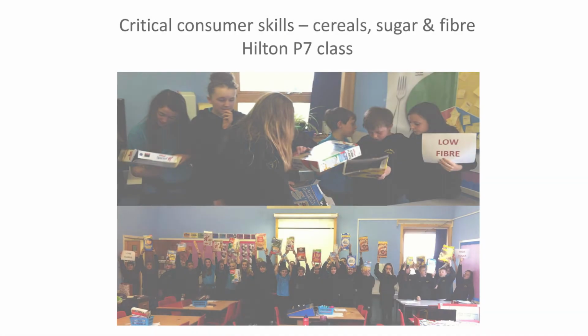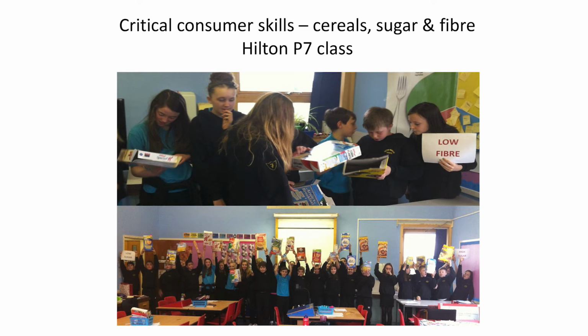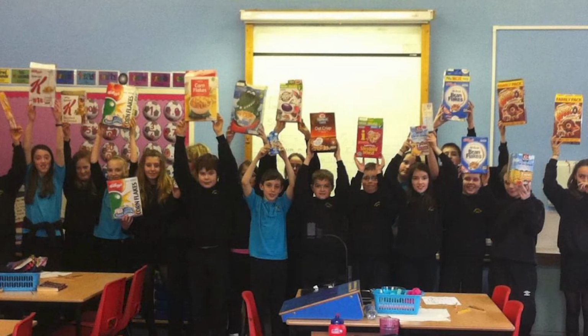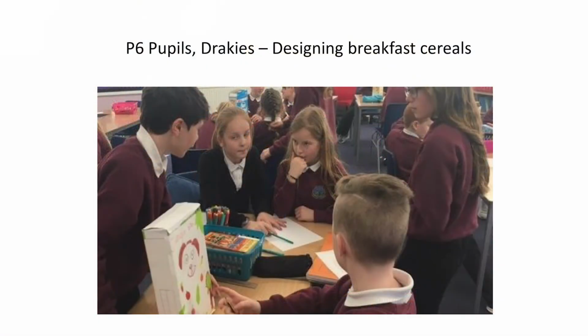or for whatever reason. Again, extending the idea of thinking about sugar and fibre, these pupils at Hilton are ranking breakfast cereals in terms of their fibre and their sugar content. Again, thinking about how that links back to the blood sugar roller coaster and how that makes you feel at different points during the day. And these pupils from Drakey's Primary are just extending that activity a bit further and designing their own healthy breakfast cereal.